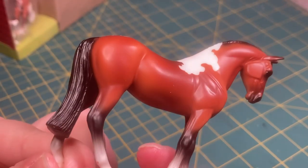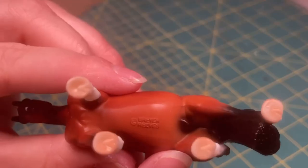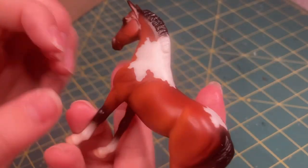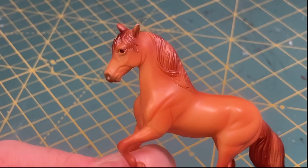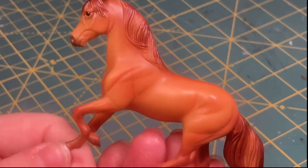So here is the stallion, and I really like him. I think he looks very pretty. He is definitely one of my favorites. This is the mare, and I really like her position.